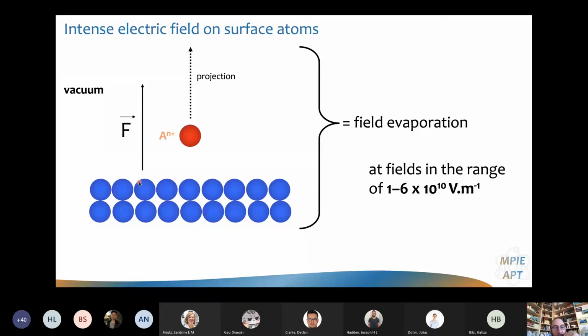And again, typically to remove almost any atom from a surface, a field of 1 to 6 times 10 to the power of 10 volts per meter is sufficient. So we don't get these very high charge states that you can find in some high intensity or high energy physics experiments, but we still get charge states that are typically 1 to maybe 4, and that will depend on the ionization energy of the atoms that are departing from the surface and the underlying surface.